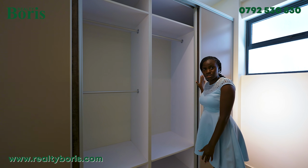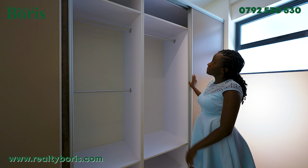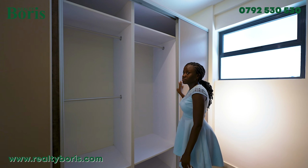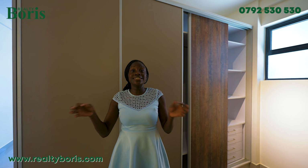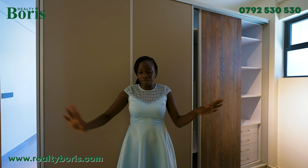I mean, you can hang your trousers down here, your coats up there. The dresses can be hung on that other side because it's a bit longer. And then on top, you still have more space. We've not touched on the room in such a way that you can even decide to do a shoe rack on the other side, but that is something we'll discuss.